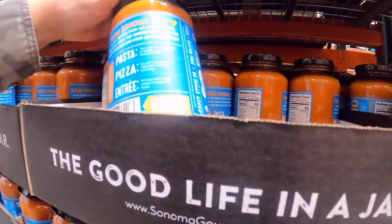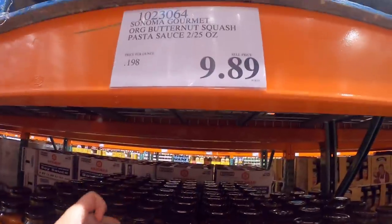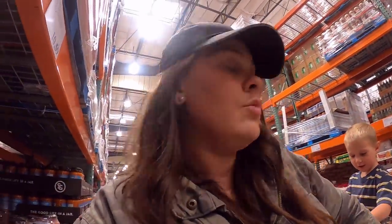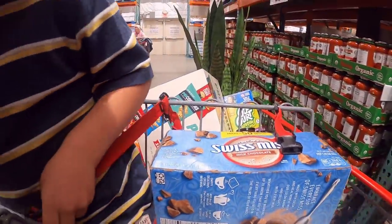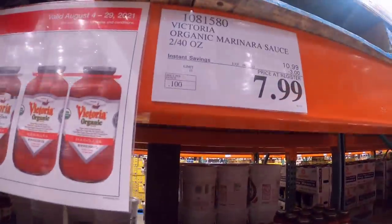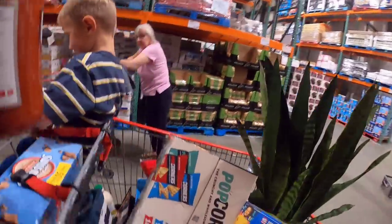Butternut squash. Ooh. I love making a butternut squash soup, so we're gonna try that. That's new. Ooh, I unbuckled it. Are you buckling up the hot chocolate so it doesn't? I unbuckled it. I'm gonna try this. I'm not buckled. Oh man, we're getting full, bud.